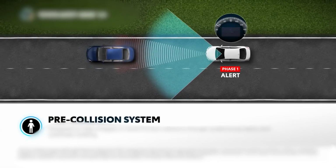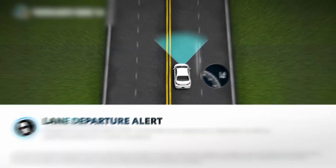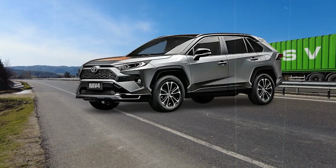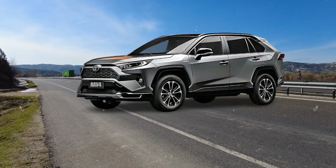All these novelties come along with familiar systems such as pre-collision system, road sign assist, dynamic radar cruise control, lane departure alert, and lane tracking assist, automatic high beams, and many more. So it's pretty clear that once again the RAV4 will be a genuine safety powerhouse in the compact SUV segment.